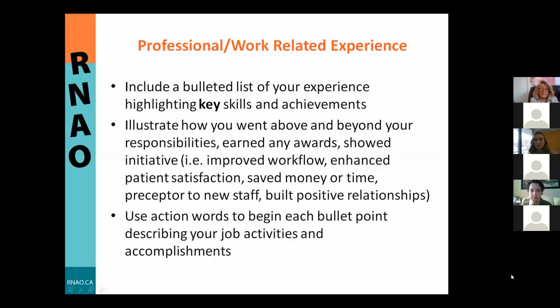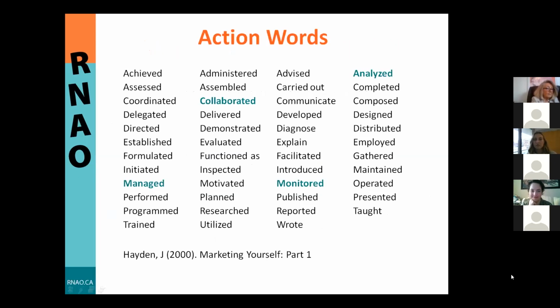Use action words to begin each bullet point, describing your activities and accomplishments. In terms of action words, there are so many of them. If you do a quick search on the web, there's so many. For example, action words that are really cool in terms of nursing, you could say formulated, managed, collaborated, monitored, analyzed. These are all action words that can be used to describe your functions.